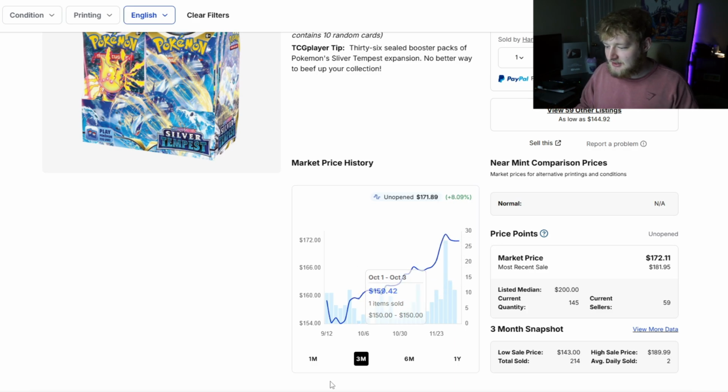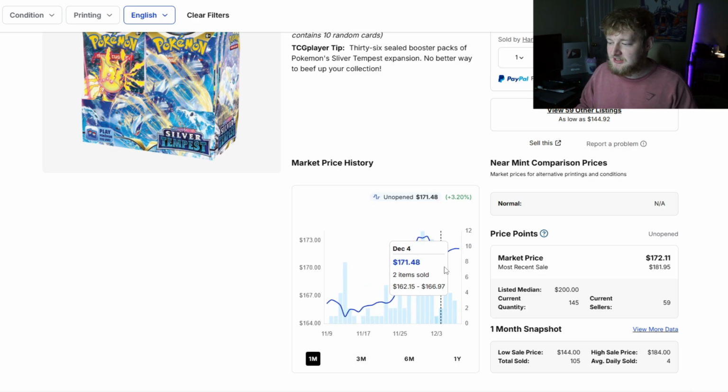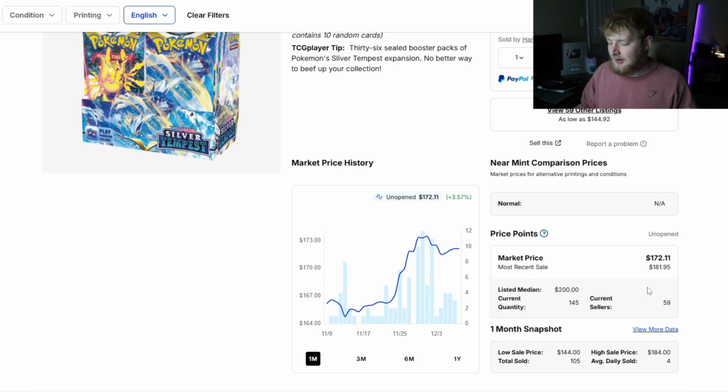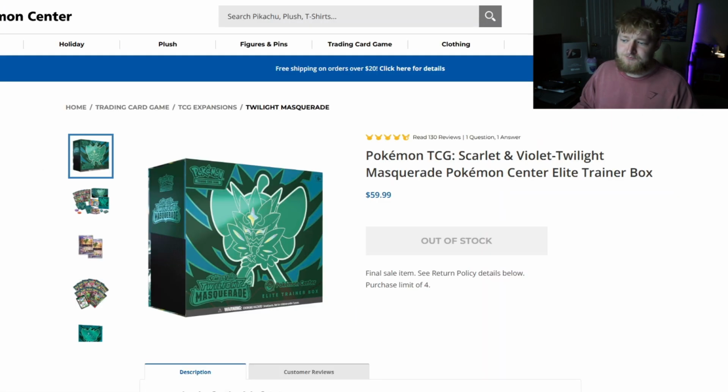I'm gonna keep an eye on this because I predicted there'd be a little bit of a spike once those go out on Pokemon Center. It's not really changed, but it did just sell out today. So we'll see if these go up within the next week. And by spike, I mean from 170 to like 190 at the max, anywhere in between there.